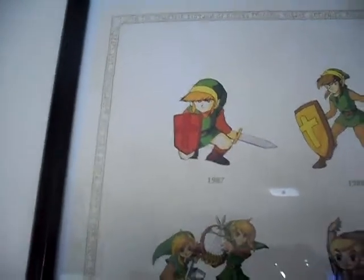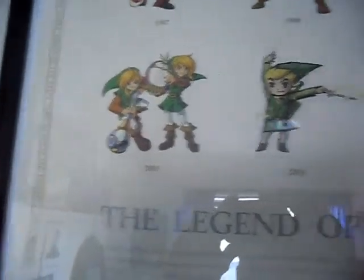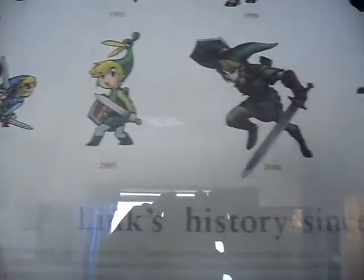And let me see if I can turn this light off. There we go. It's still a little bit of a glare, but it's the history since 1987, so it goes through all the different games starting in 1987 with the first one. It goes through all the different Zeldas that came out up till Phantom Hourglass. Obviously there's more games that came out since then, like Skyward Sword, but that one's the last one, 2007 Phantom Hourglass. This one, I'm really happy with it. This one is just kind of a weird poster size, so it doesn't really fit any of the frames they had, and I wanted to get matching frames, but I made it work with just centering it.